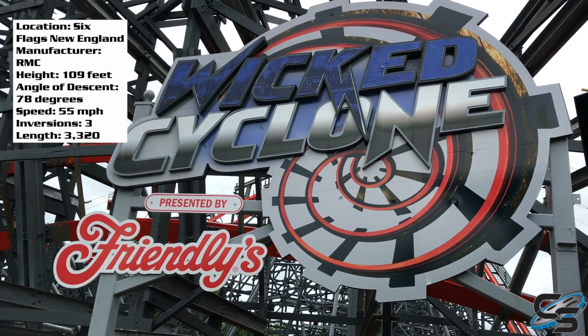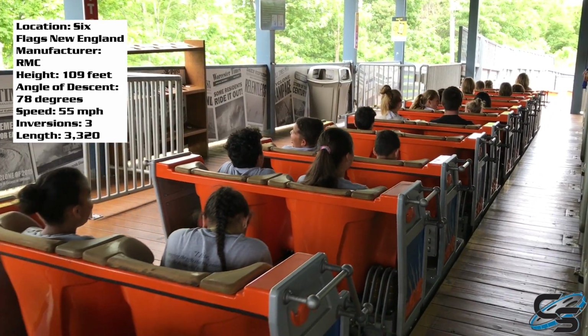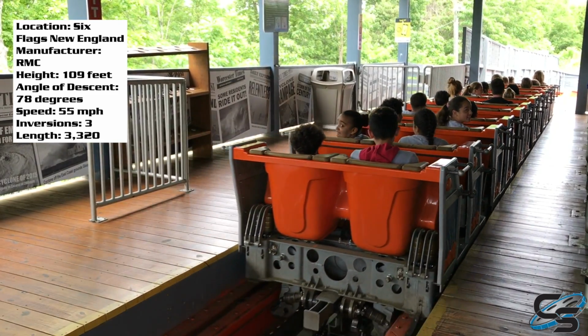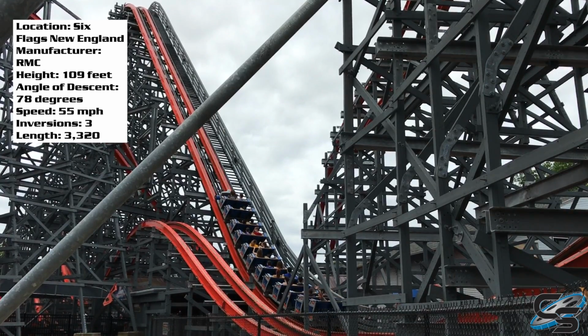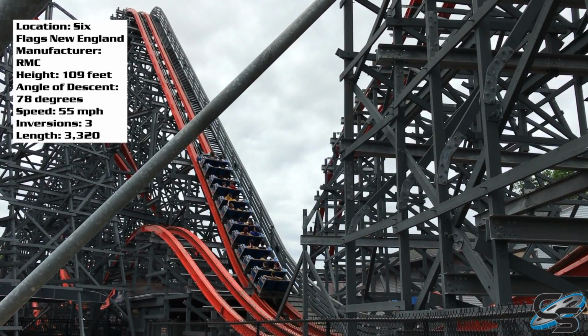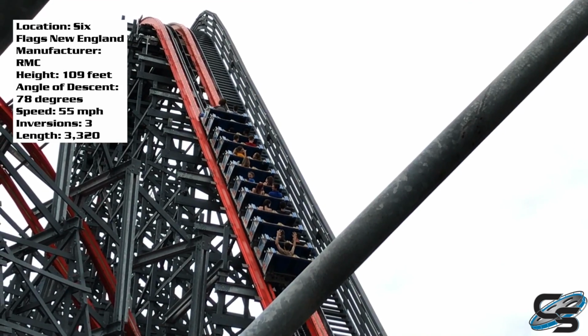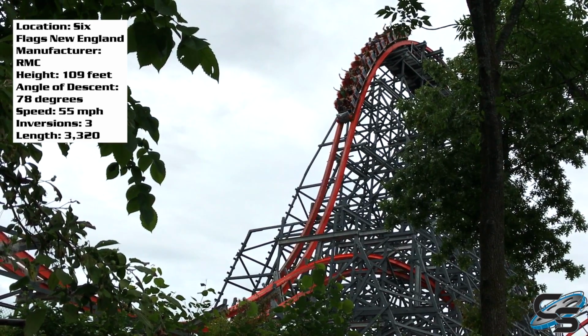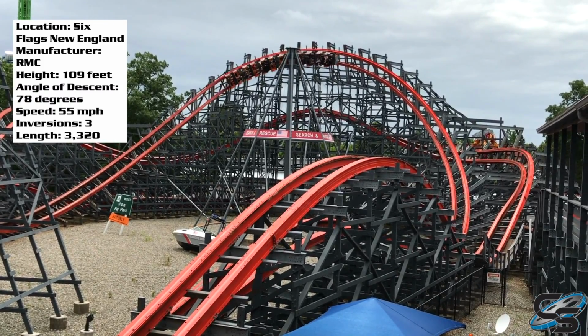In our next coaster review, we are reviewing what I thought was the best coaster that I rode on the road trip I was at this past summer. We hit over 75 roller coasters, and by far, this was our favorite. This is one of the most incredible roller coasters I have ever ridden. It is top 10 all the way. This is Wicked Cyclone at Six Flags New England.